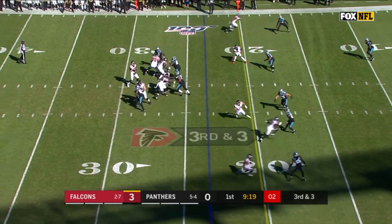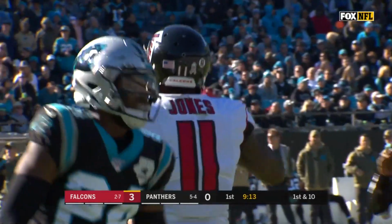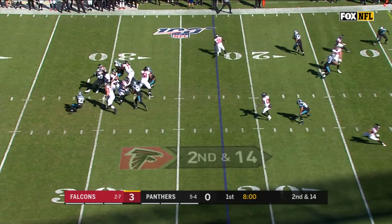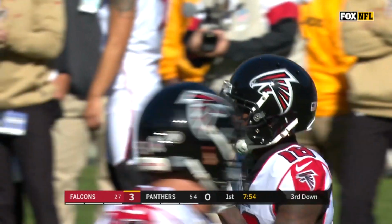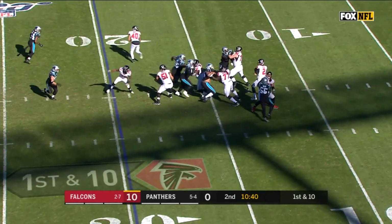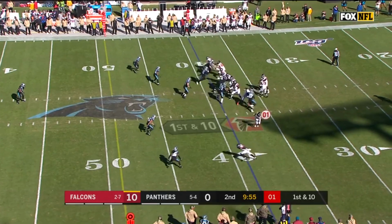Five receivers line up for Matt Ryan, and Julio Jones makes the catch for a first down. 8-9-man boxes all the way. Here is Ryan in traffic, and this pass is going to be caught by Ridley. Two picks against the Eagles, one today. And Matt Ryan at the helm once again, and the pass is going to be caught by Julio Jones. It'll be a first down at the 39.